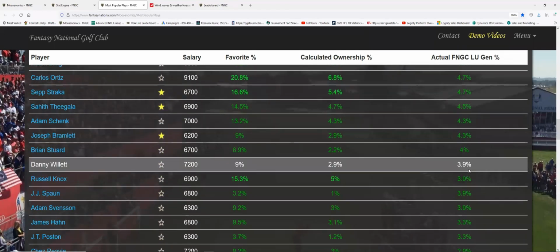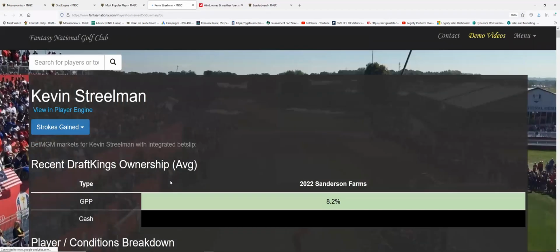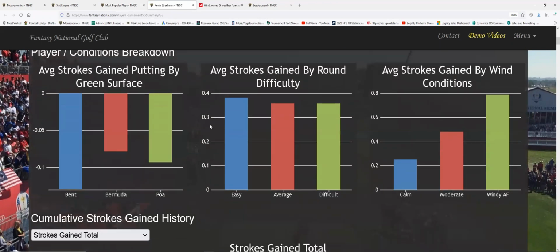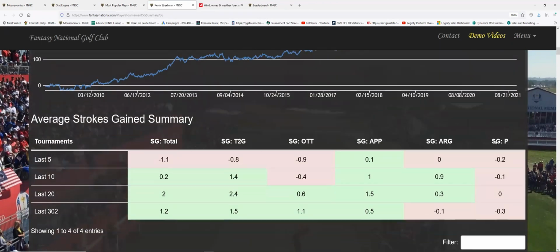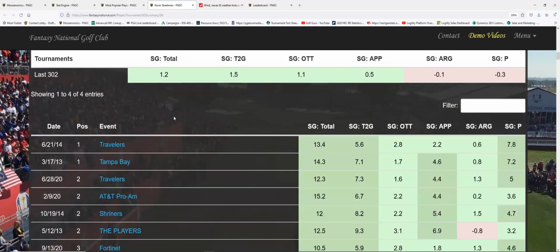Oh, wait a minute. What did I just see here? Kevin Streelman. Let's go talk about Kevin Streelman just real quick because he was my fill-in. I state this again for Ortiz, he can handle himself in the wind. And what people maybe don't know about Kevin Streelman, because he does not look like he can bang the ball off the tee, the guy's got some distance.